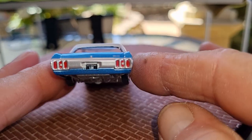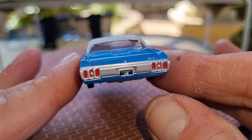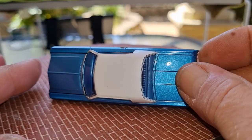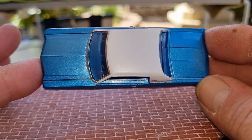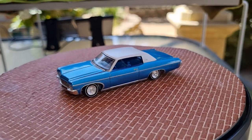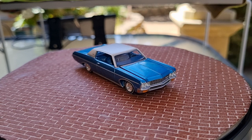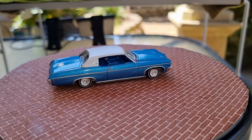But triple taillights at the back. Chrome bumper. Concave rear glass. But yeah, that's a nice casting. I'm a real fan of the GM cars from the 70s and 60s. Well, most American cars.